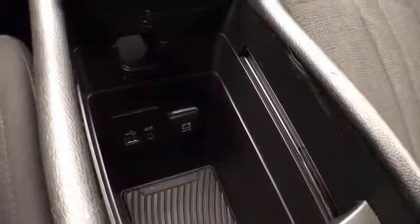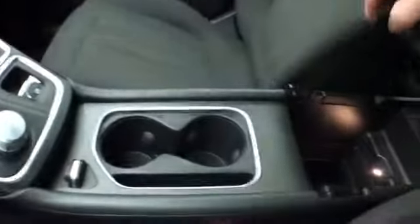Lots of storage space in the center console. USB and auxiliary input. Allows you to connect those mobile media devices like iPods, MP3 players, smartphones. And a spacious glove box with all the owner's materials inside.